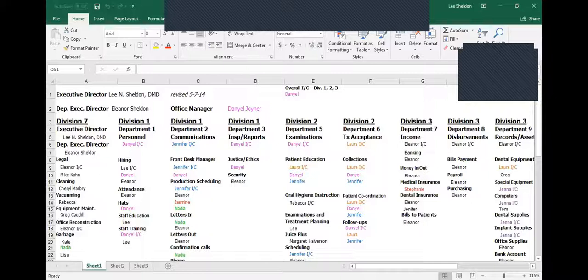And I talked about this a little bit last time, where there's Division 7, which is the executive division, and it goes 1, 2, 3, 4, 5, 6. And as we go through this, you'll see how things flow from Division 1, Division 2, Division 3, Division 4, Division 5, Division 6. And then, of course, that's going horizontally. And then as you go vertically, you see all the individual responsibilities. Does it take a while to set up?